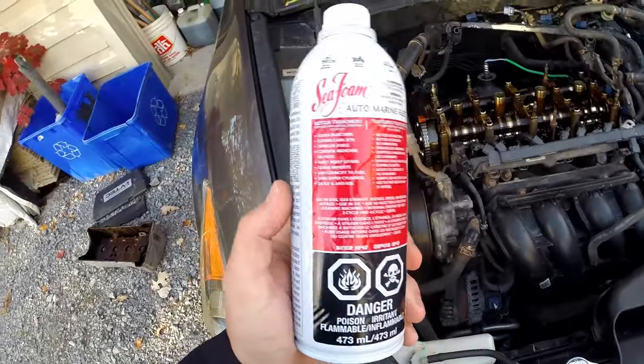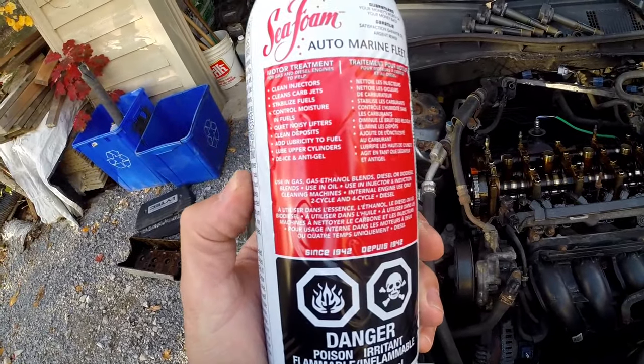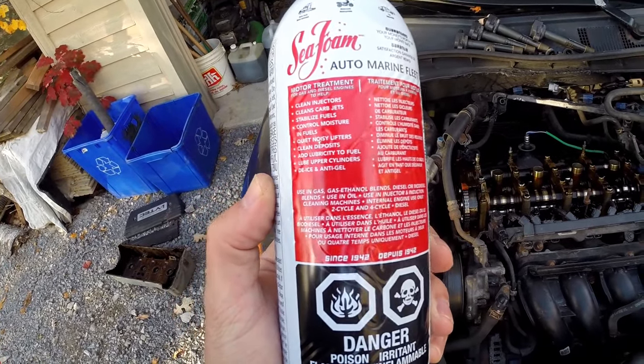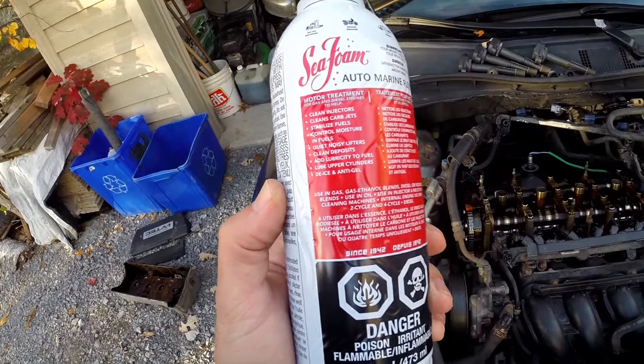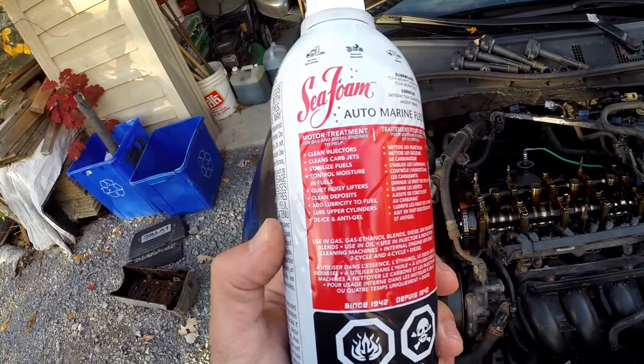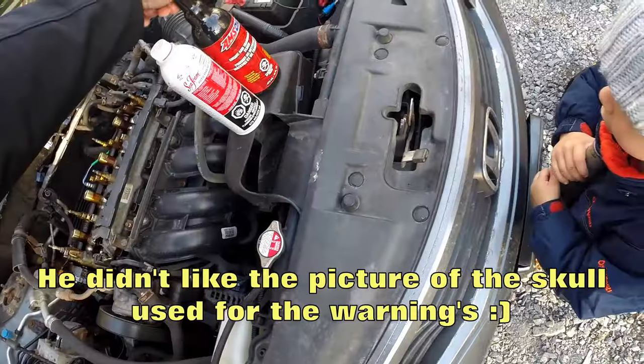And as for the Seafoam treatment, it's supposed to be cleaning injectors, cleaning carb jets, stabilizing fuels, controlling moisture in fuels, also quieting noisy lifters, cleaning deposits, adding lubricity to fuel, lubricate upper cylinders.